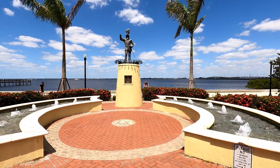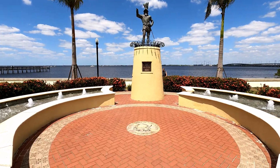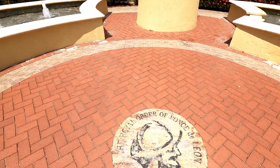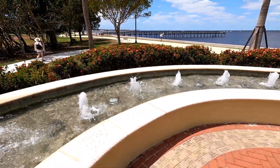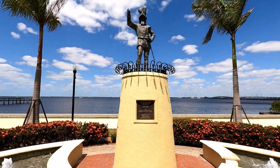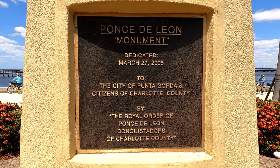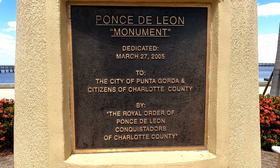In the middle of the park here is a very nice fountain with a picture of Ponce De Leon on the top of this statue. You can read that. The water here. Yeah, on up to the statue. Nice plaque here. I don't know if you can read it or not, but dedicated March 27th, 2005 to the city of Punta Gorda and citizens of Charlotte County.